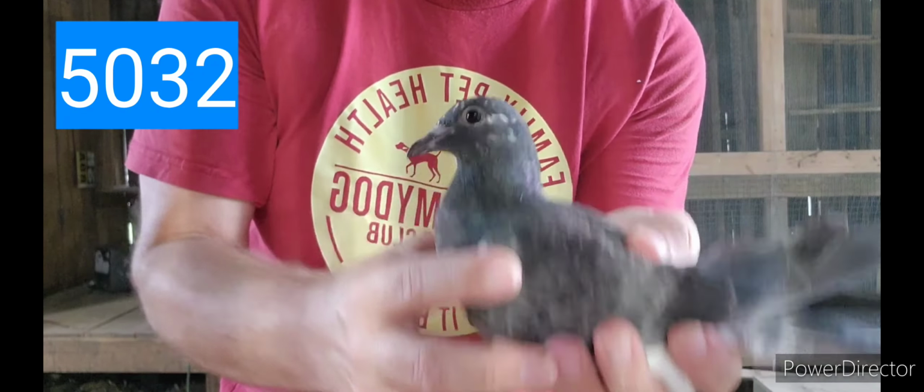Ooh, hey, this is another nice bird. 5025. And it makes total sense because I really like 5026, and this one is probably the nestmate. I'll have to check to make sure. But it is another checker.